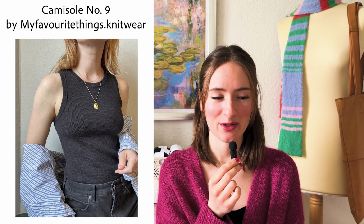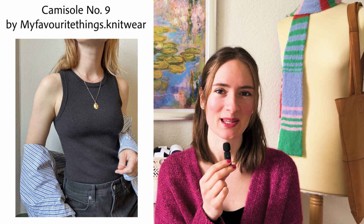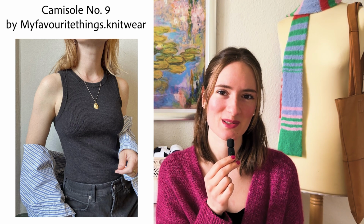I currently have the Camisole No.9 by her on my needles, and I also talked about this a bit in my previous video, so I'm gonna keep this one short. Oh god, this one's also plain stockinette. They're not all this minimalistic, I promise.